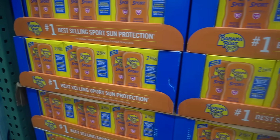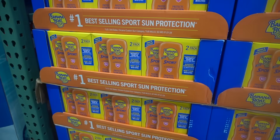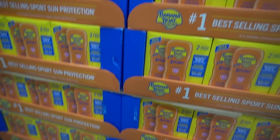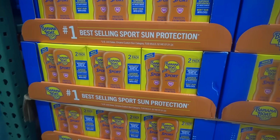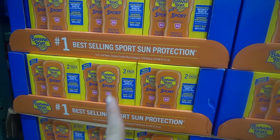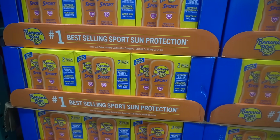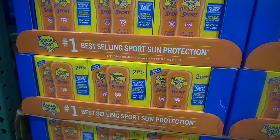Now, I told you guys in the car, a little teaser, I am going to be doing the SPF lip balm video. Yes, I am. But those of you who have been watching for a while already know a strong recommendation is the Banana Boat Sport SPF lip balm. Water resistant, zero white cast, always recommend that.